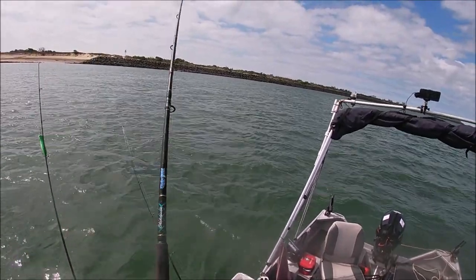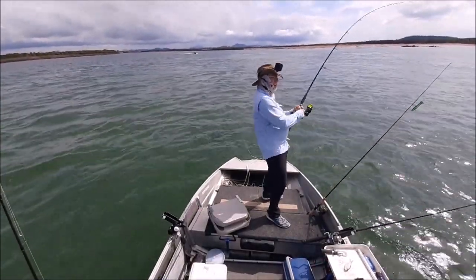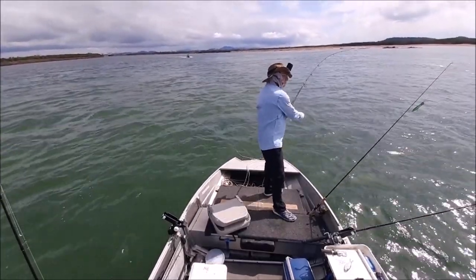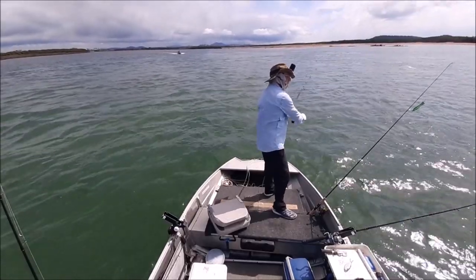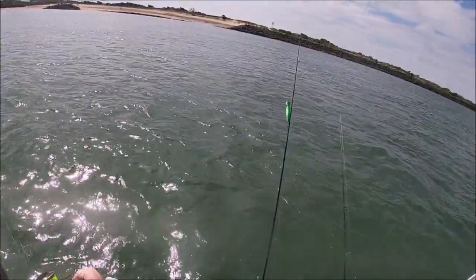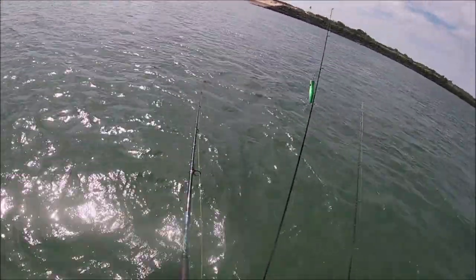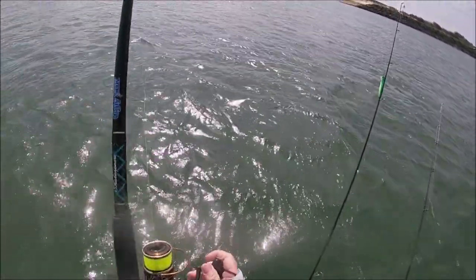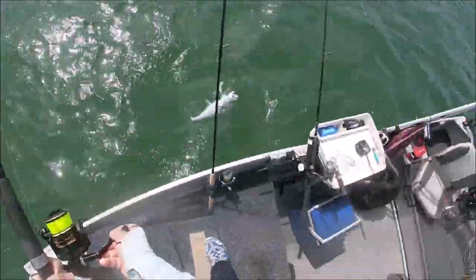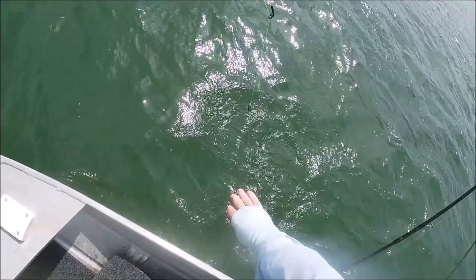Well, there he is on top. What's he doing? Another herring on this one. That's what you catch in the river here, it's herring. That's what they eat, so that's what you use. Try to match the catch. What's he doing? He's acting strange. Queenfish. A smaller queenfish, this one.